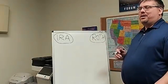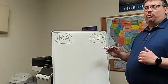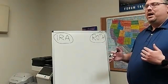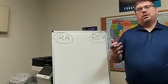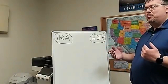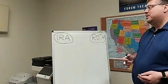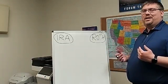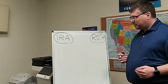And I think everyone should at least open up a Roth IRA. Maybe you don't even fund it right away, but there are some nuances in the tax code: if you make too much money or don't have what's called earned income to show, you may or may not be able to contribute to a Roth IRA in the future. So I always recommend opening up a Roth IRA account as soon as you're able, even if you're not able to fund it right away.